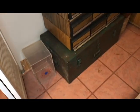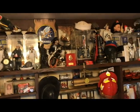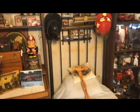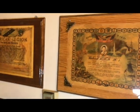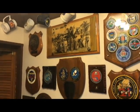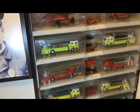And like I said, there's stuff in here that's still in crates and still in boxes and stuff that we can't pull out because, as you can see, there just wasn't room in the first place, or it was a duplicate type of a thing. I think there's 2 or 3 more rooms like that.